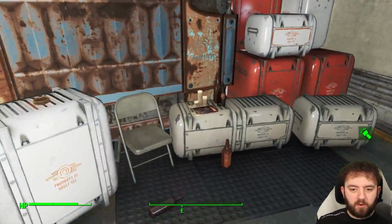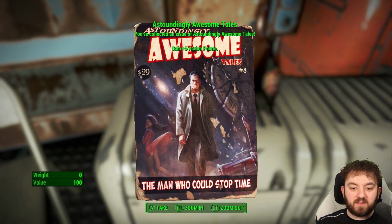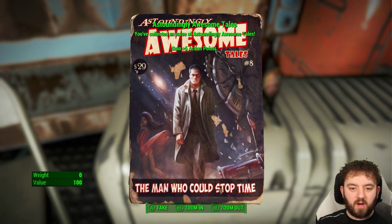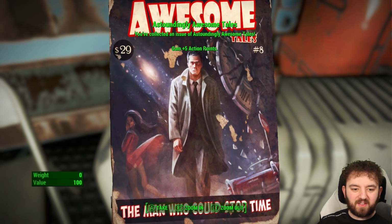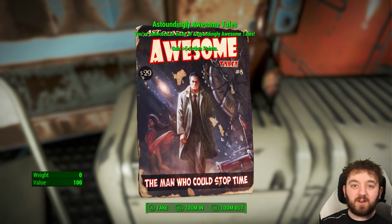Right here by the burning candles. Because everything's so pearly white, but you gain 5 action points, and I've been told these are completely permanent, so that ain't a bad pickup anyway. The man who could stop time, so obviously giving a wee bit of an idea to the mysterious stranger, and you can see the way the comic's drawn. Yeah, sometime. Alright, let's head on, get our next issue.